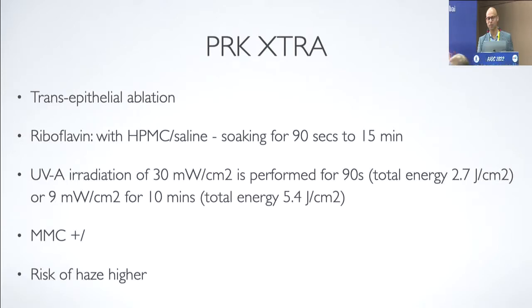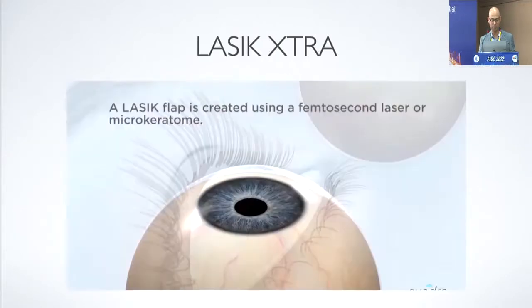Mitomycin C, there's a lot of confusion whether one should use it or not. There is no clear answer. I don't really think it helps so much to reduce the haze in these cases. In general, the risk of haze is a little higher.